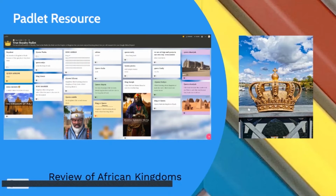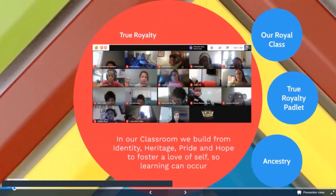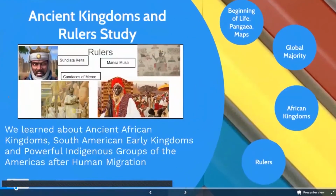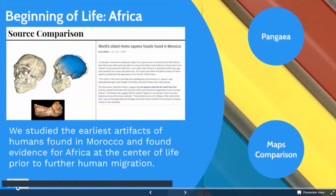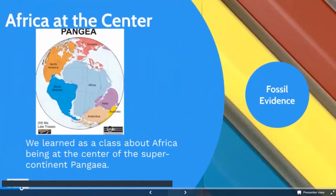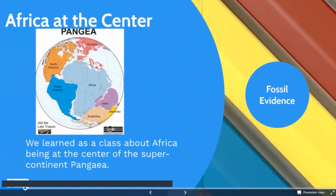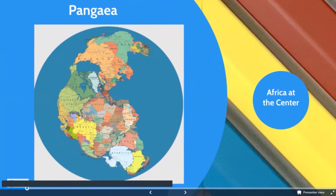We also use various technology. We used something called Padlet. Many of you may be familiar with that to start off our year teaching history and building up that basis of heritage and ancestry. So, the precursor to the unit: we began talking about African kingdoms and rulers. We also spoke about fossils and Pangea, as well as the continent of Africa and the fossil evidence that we found looking at the continent of Africa.